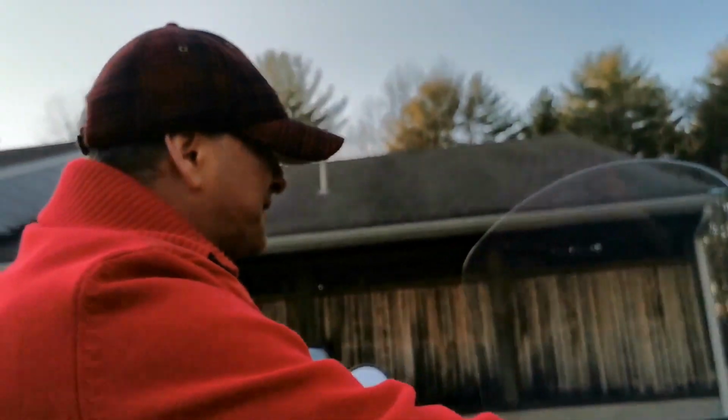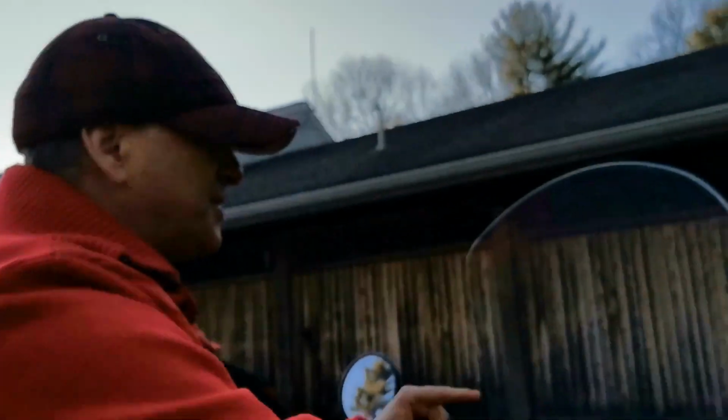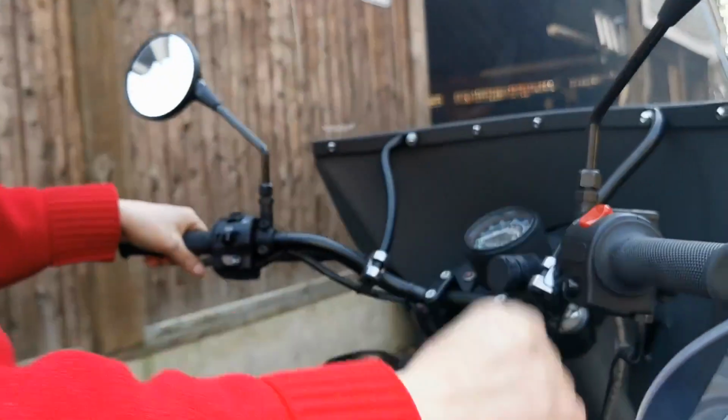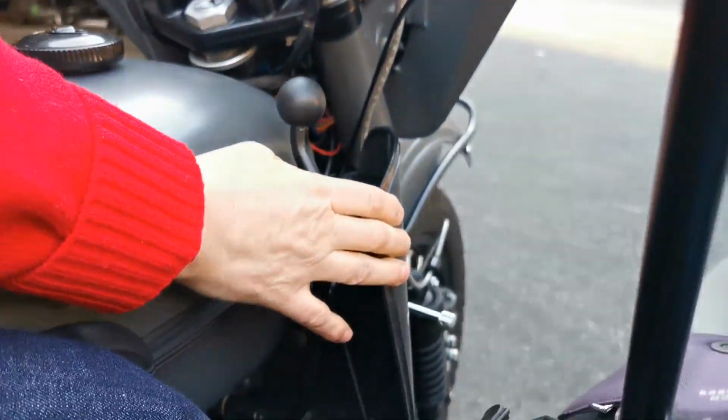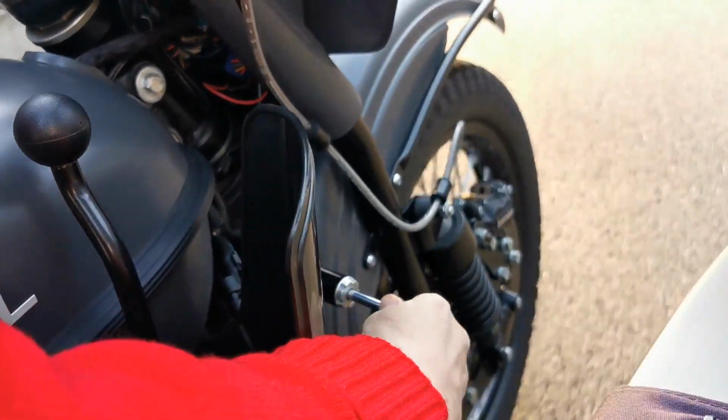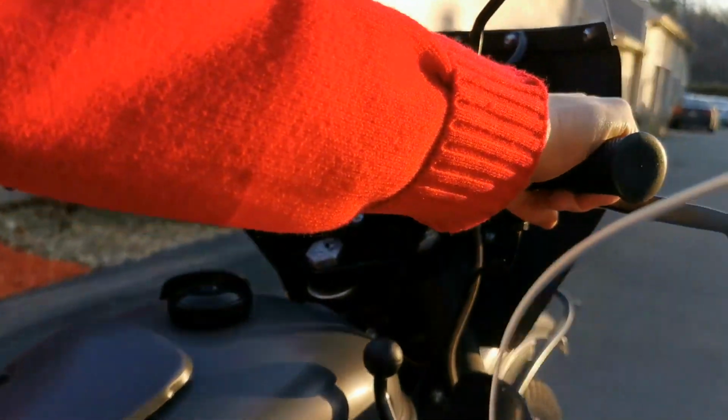So this is a 2015. It has also, in addition to disc brakes and the fuel injection system, the hydraulic steering damper right there. And you can adjust it to make it tighter or make it looser. I'm going to leave it in the middle. And you're going to pick up a little bit of speed.